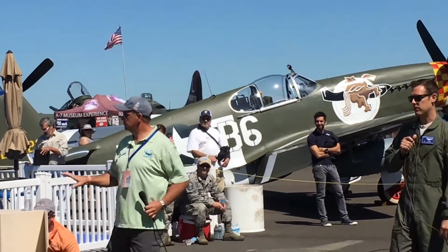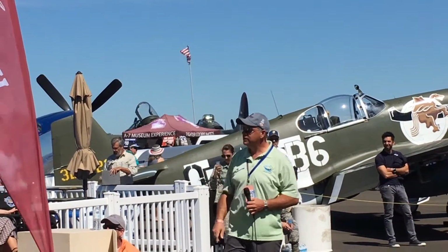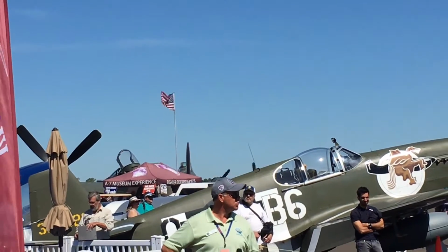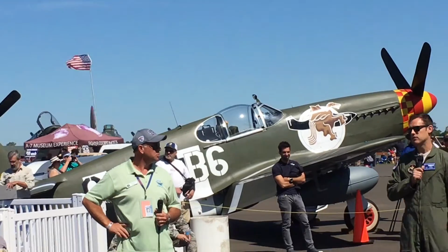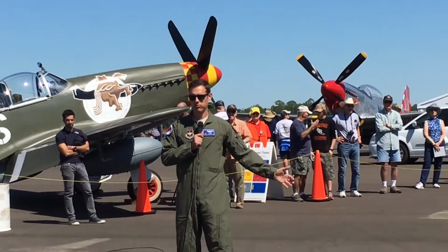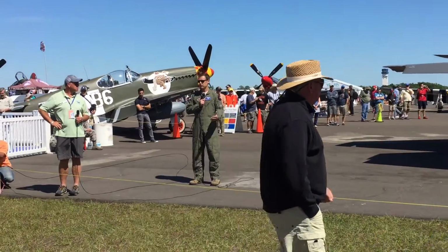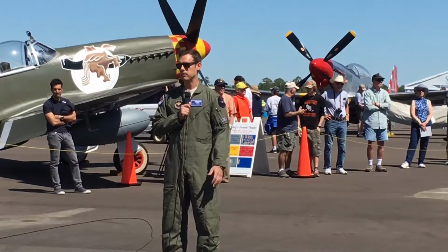The loiter time is very high in this airplane. We've done some exercises with other fighters, and every time we're able to hang out there a whole lot longer than everybody else. So that's going to be huge for all those other airplanes that are relying on us for support in their mission, because we can stay there to help them get their job done.